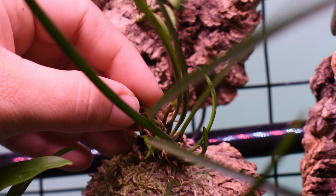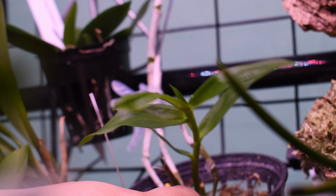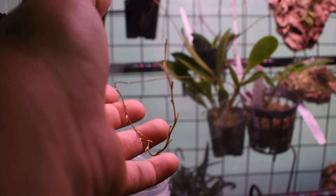My Wenzellii has new little, I call them blades. I'm not sure what their proper name is, because they're more than a leaf, but not exactly a cane, but they do have a pseudobulb. So I just refer to them as blades. This is my Dendrobium unicum, my replacement plant. It's doing really great.